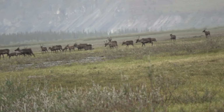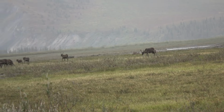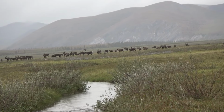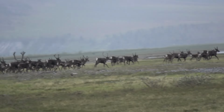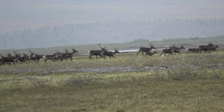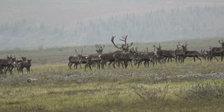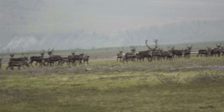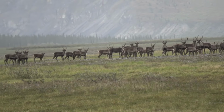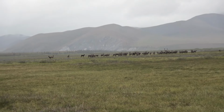But we're done hunting, and I don't want one. It's too many. There you go. Check all those caribou out. There's one big bull in there. There he is, at the tall tops. Wow. There you go. Like caribou hunting, this is just the start of the migration. But they're all coming.